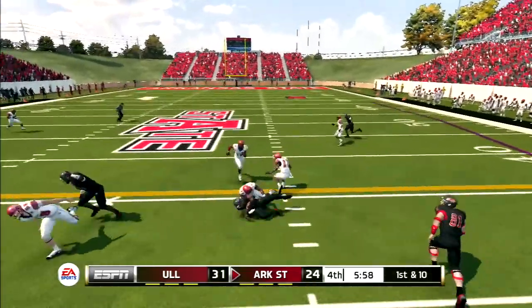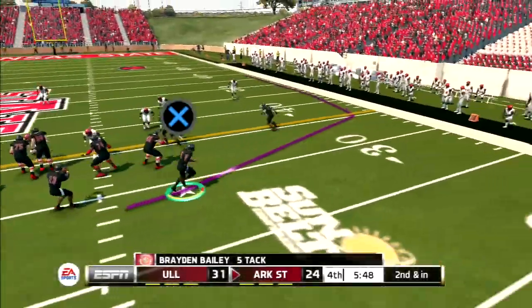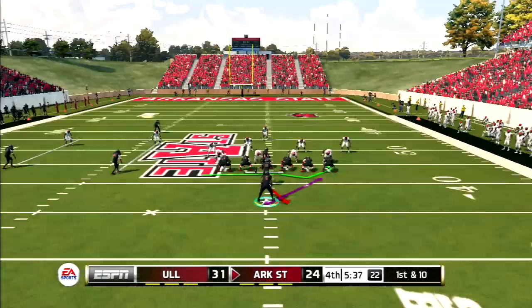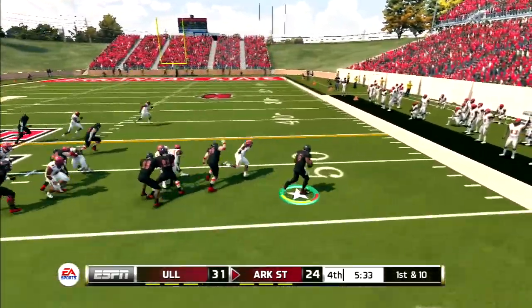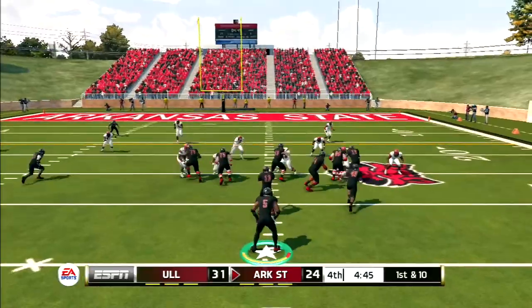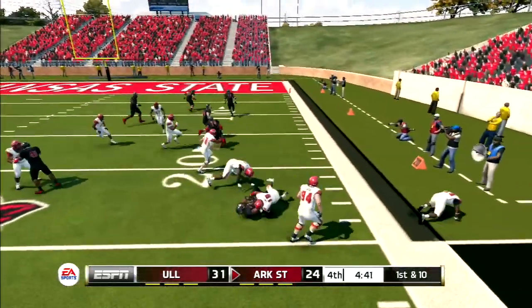Dan swings out of the backfield. He goes up high to make the grab for 10. Next play, he runs the wheel route, makes another catch, this time for 10 more. It's a new set of downs for the Red Wolves. Dan takes the power right, gets the edge, tries to spin, but he picks up 15. Then he gets it again, taking the rock to the outside. He cuts back in and gains 4.